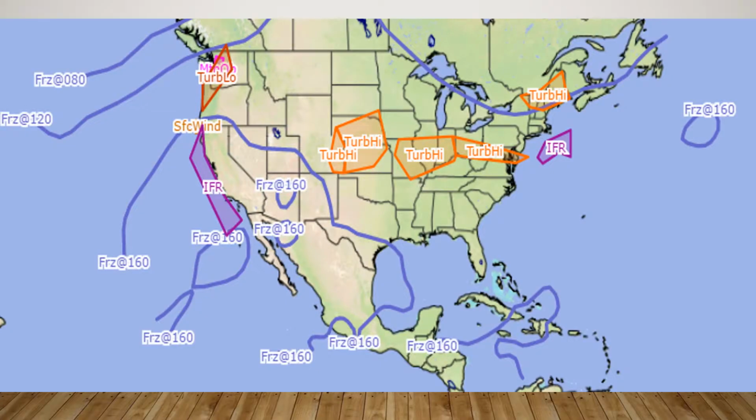Next, we can see the freezing levels, turbulence, and IFR areas. The freezing level is predominantly about 16,000 feet throughout most of the United States, except very far northeast. We can get it down to as low as 12,000 feet. Some IFR regions off the coast of California and New Jersey, New York, Connecticut, that area up there.